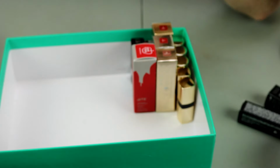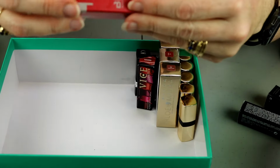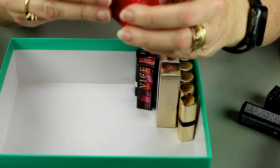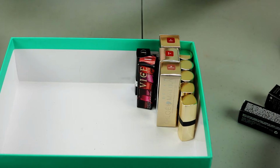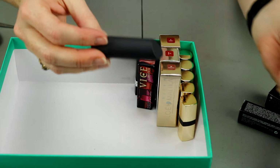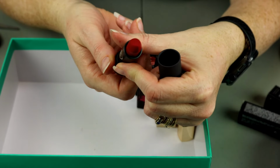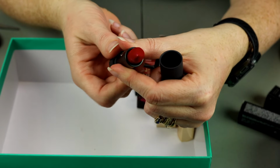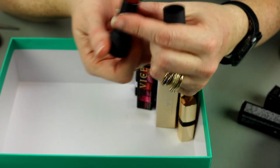Okay. All right. This is from Bite Beauty. They were doing several cities that they were theming. And this is Bite of NYC. So of course, you know, New York's the Big Apple. This is a red shade. It's actually almost pink. That's a little kind of different. It's like a pink red. And I just got it on the lid. Good job, Jessica.